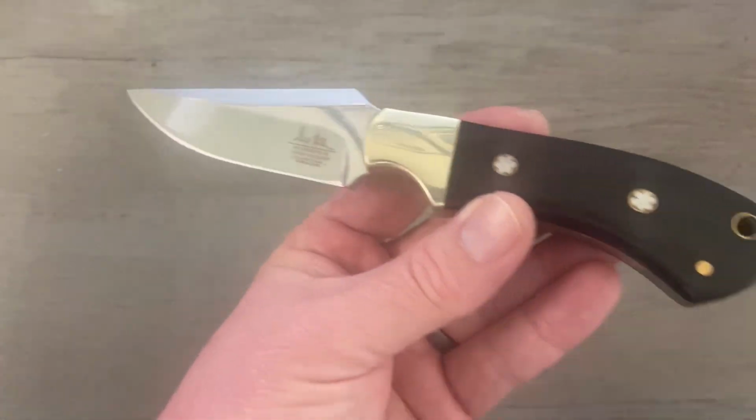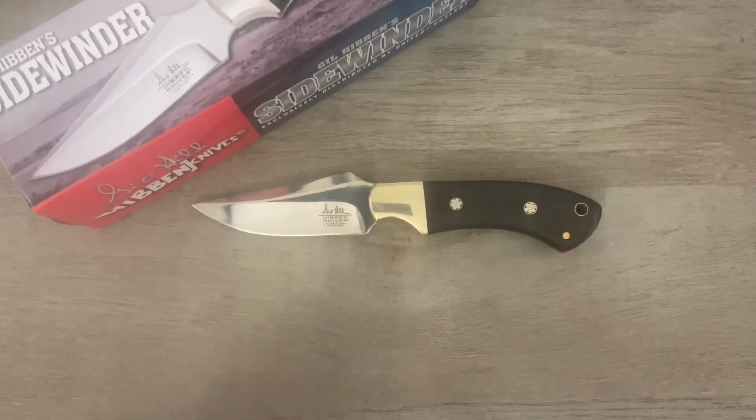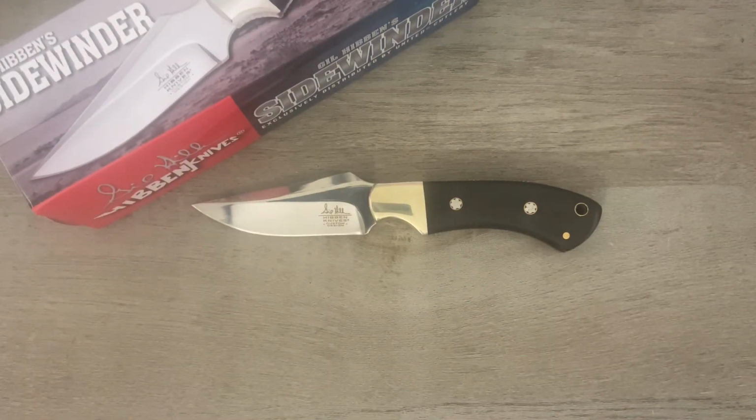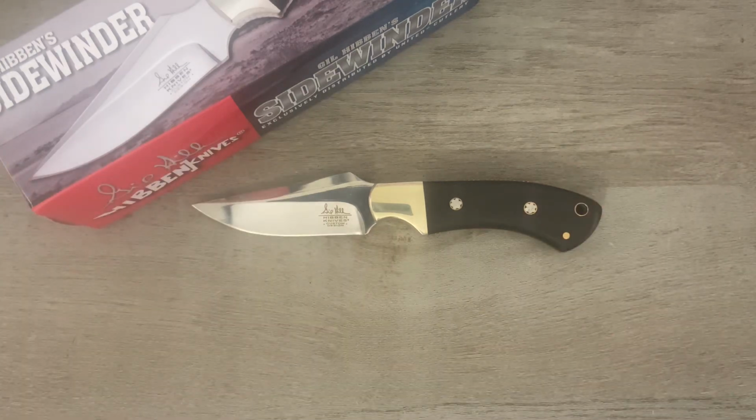But this knife is just freaking gorgeous. So there you go, boys and girls. Just wanted to share that with you today. That is the Gil Hibben Sidewinder. I absolutely love it. We will take a look at the Chugach in the next few days. I'm looking forward to sharing that one with you as well.